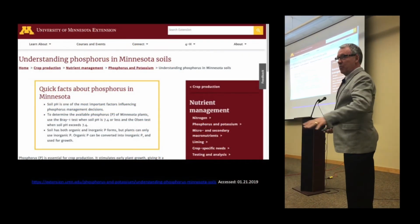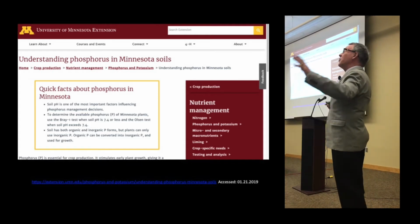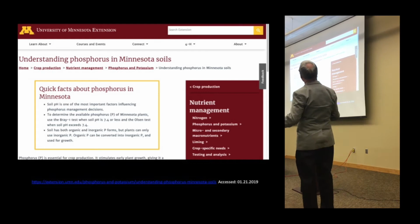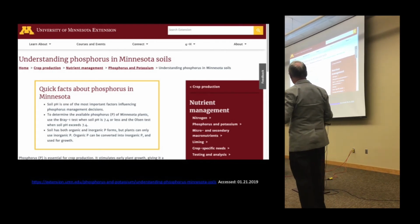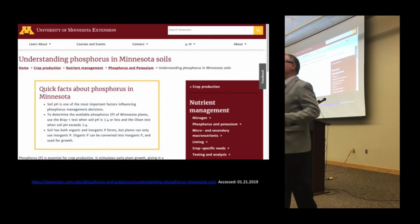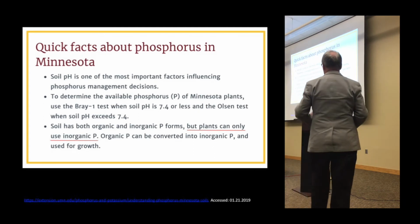I'm going to pick on the University of Minnesota. I can't help myself. I'm going to Minnesota for a presentation. I'm doing a little research, and I go, here's the University of Minnesota. They say, understanding phosphorus in Minnesota soils. So I thought, this should be interesting. Maybe I can show the group something about what the University of Minnesota says.